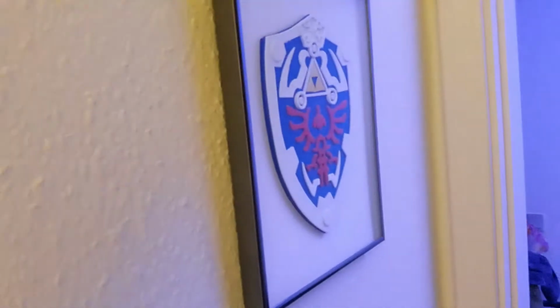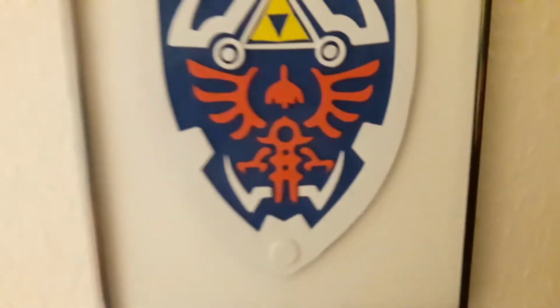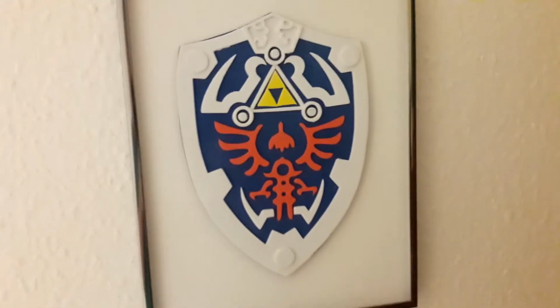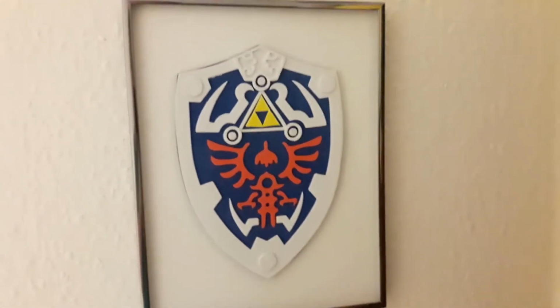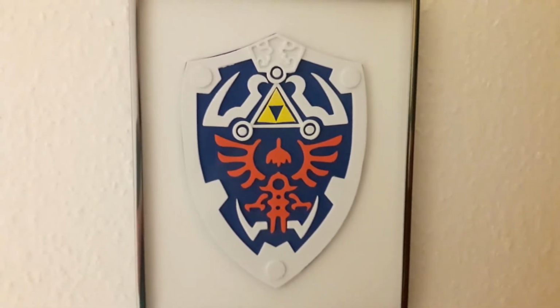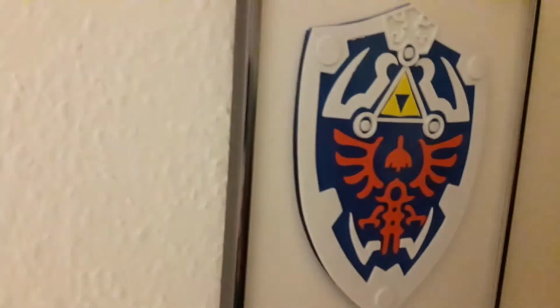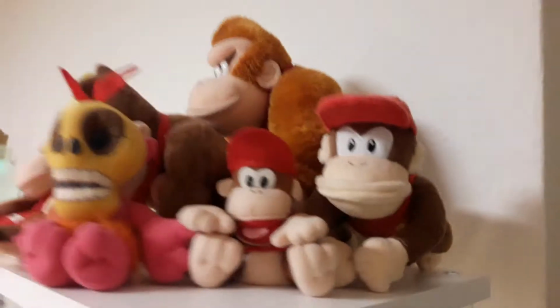First, when we enter the room, we come across this Zelda Crescent, which is a free giveaway that I got inside a UK Nintendo official magazine several years back. It's made of foam, and I had it framed inside a professional museum-type frame just to give that extra sparkle. And it's been sticking with me ever since.